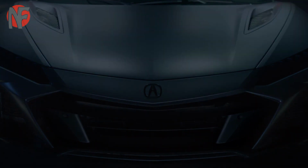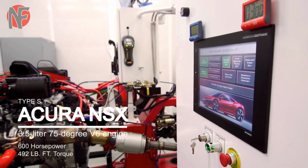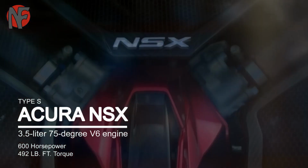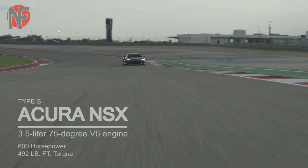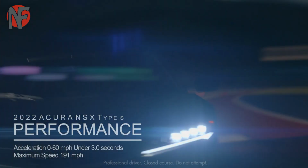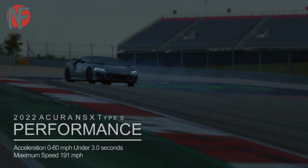Under its available carbon fiber engine cover is Acura's most powerful production drivetrain ever, an updated version of the supercar's twin-turbocharged 3.5-liter 75-degree V6 engine and 3-motor hybrid system that produces 600 horsepower and 492 pound-feet of torque. Acceleration 0 to 60 miles per hour just under 3 seconds with maximum speed 191 miles per hour.